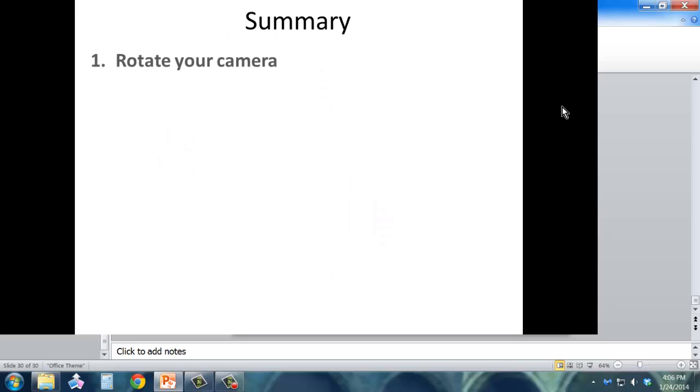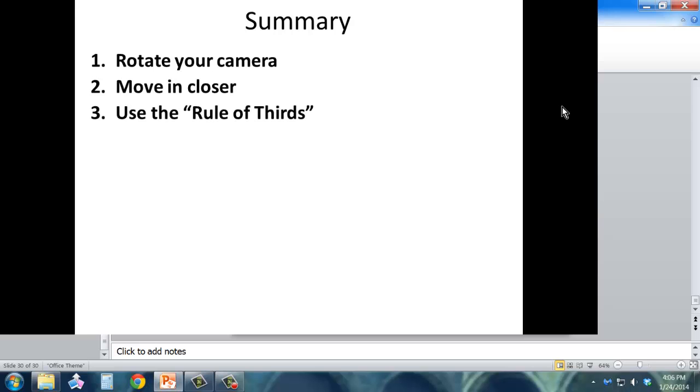In summary, landscape, horizontal, rotate your camera to your advantage. Move in closer, use that rule of thirds. It's not an ironclad rule. There are plenty of good photographs that don't follow the rule of thirds, but it's a great thing to do. And sometimes, if you have the luxury of being a digital photographer, you can try multiple things. Try different framings of the same subject and see which one works. Take lots of photos. Lots and lots of photos.